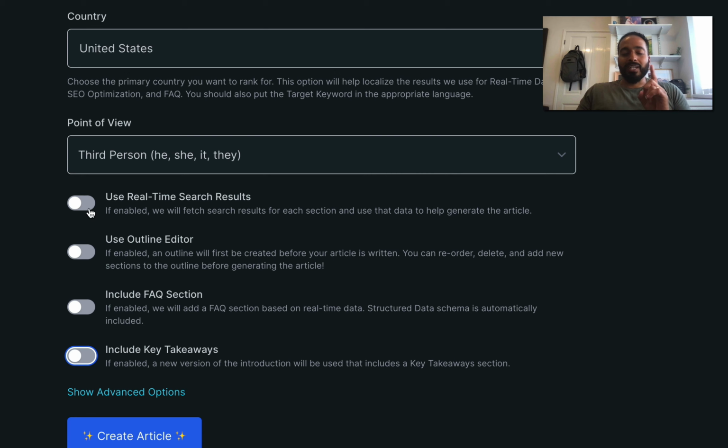Now, when I use this, sometimes they tend to pick out competitor URLs and plug them into the article, which sometimes is a bit counterintuitive because I don't really want to link out to my competition. So bear that in mind if you want to hit that. But generally, the real-time search results do help, and you can always just filter them.